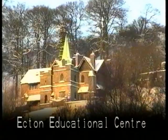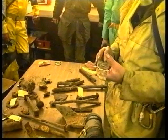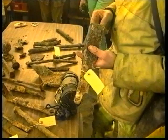Alongside the magnificent Castle Folly, with its distinctive copper tower, is the educational centre run by Geoff Cox. The many artefacts collected from the mines help to bring to life the story of the mine's 400-year-long history.